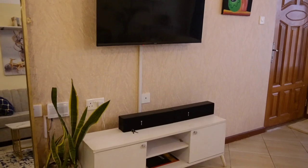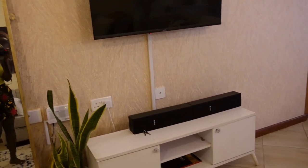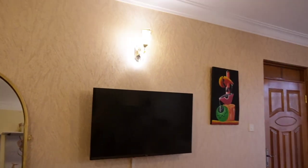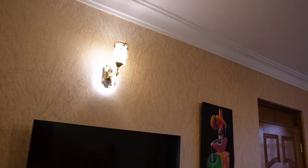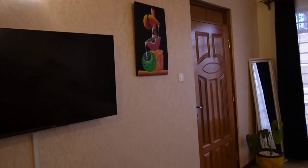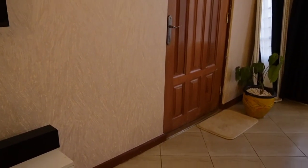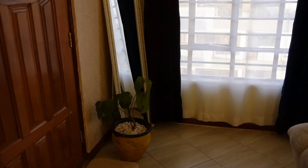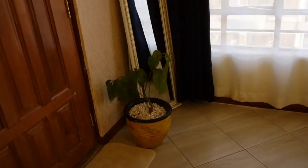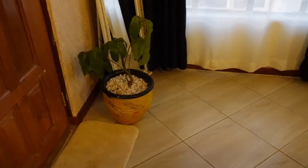I just made the cables tidier by putting them in that trunking, and I put more lighting up. There was no bulb in that bulb holder and I put it in there. It looks amazing. This is where the console table is supposed to go. I'm going to leave that space open until the console table is brought home. And then finally, in that corner, I've also had that plant for a while. Now she needs a lot more love and care.